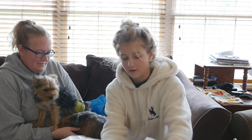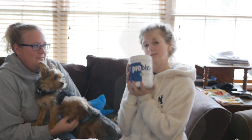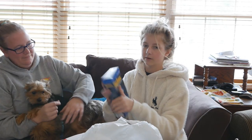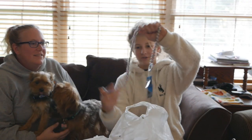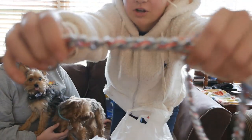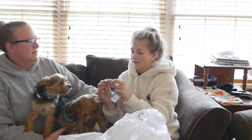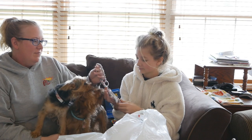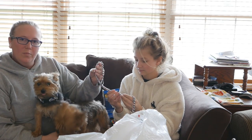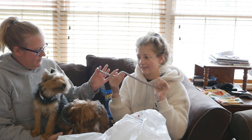I got some probiotics for my goats and my cow. I got some Poron dewormer. I'm switching over to chain dog collars for my goats because they're really nice and I can use them for shows. That was the first time I've ever seen them. They have pretty rope, like thread, in between. So I got that one, blossom.